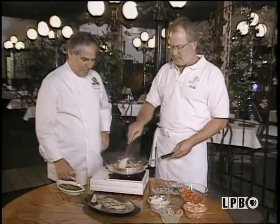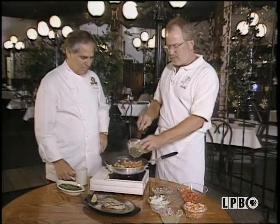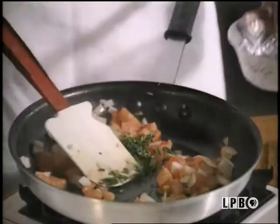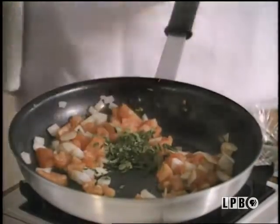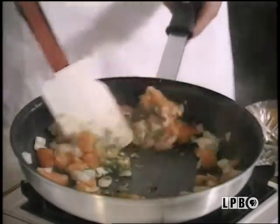Now, how's our pico coming here? Well, we're just about ready to add the cilantro and the serrano peppers, and that's going to add a little bit of flavor to it. It's not going to be hot, though. This is not a hot, spicy dish. It just has that really nice bite of the peppers.